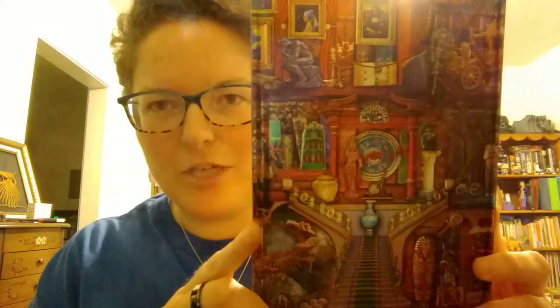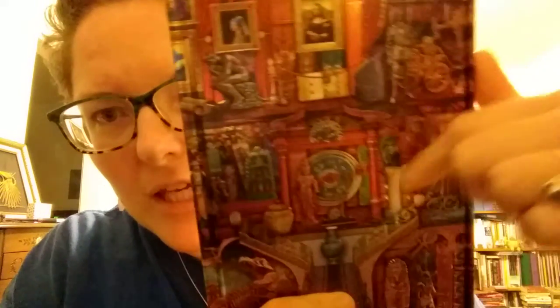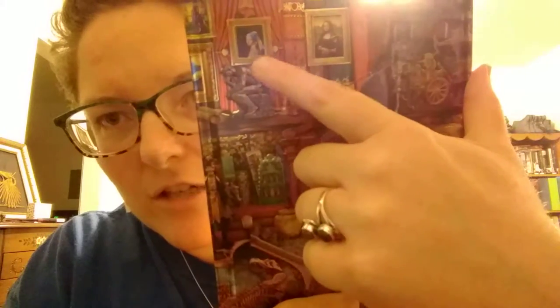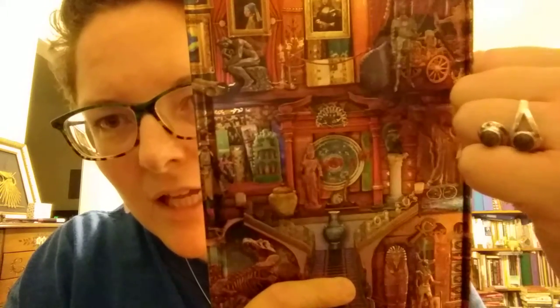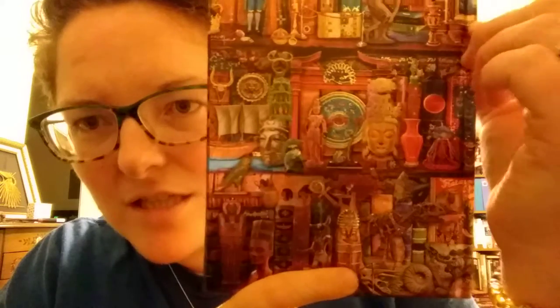I think it was Flame Tree Publishing. But it's this book, and it's got like, I mean, just look at this. You've got like a little T-Rex skeleton and some Egyptian stuff here. And then, you know, the Mona Lisa's up here, and some armor, and the Thinker, and the girl with the pearl earring, just all this lovely stuff. And then there's more in the back. There's like a Buddha and another sarcophagus.